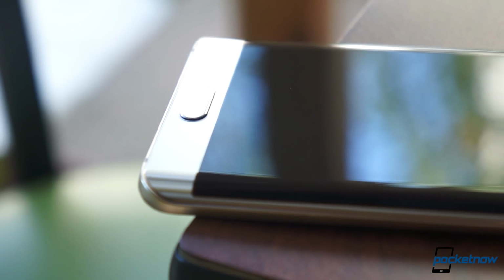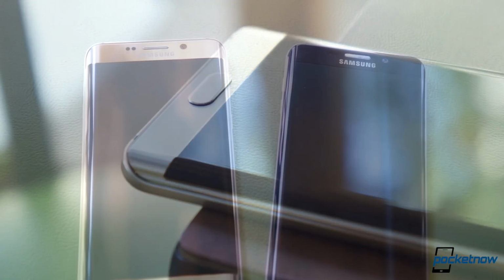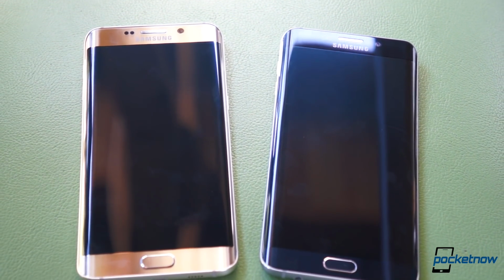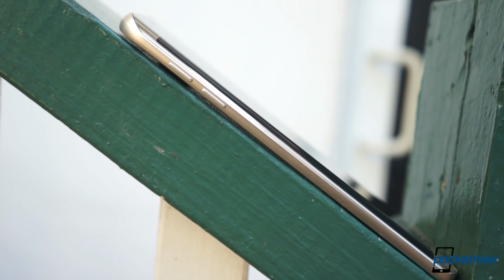The 7000 series aluminum also looks brand new even after extensive use, and even though a friend of mine recently dropped his blue variant to a tiled floor, you'll notice that the dent is barely noticeable. Samsung has clearly outdone itself with the quality of this design, and I highly suggest you hold one, as there is only so much I can tell you on a video.